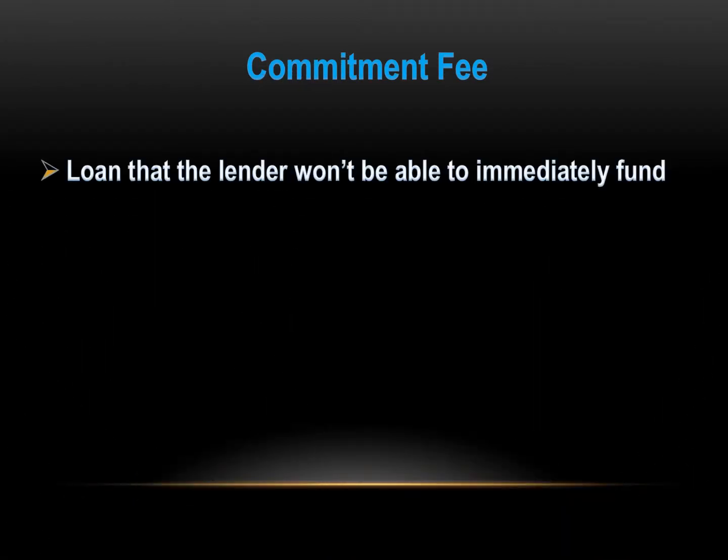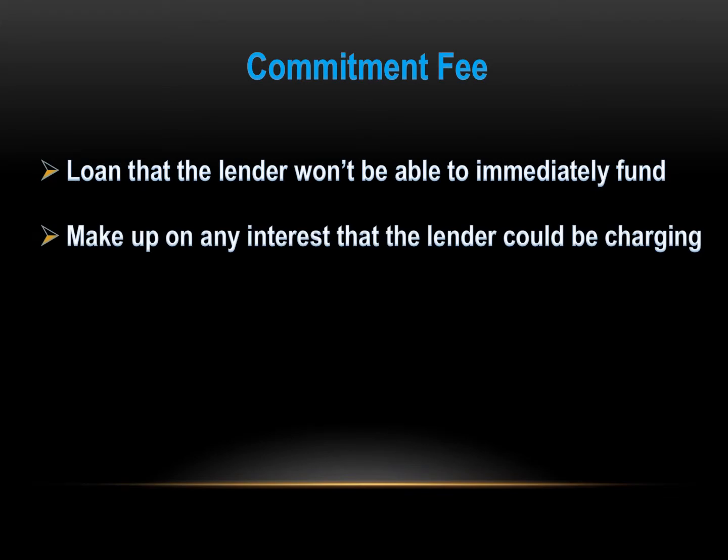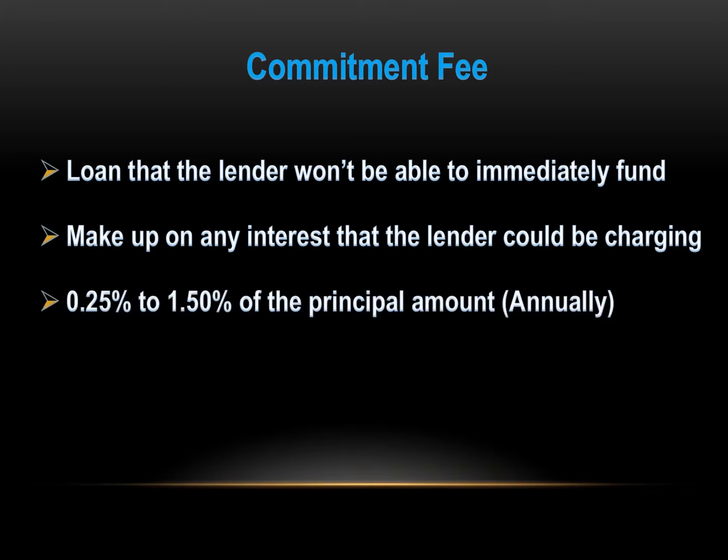Commitment fee. If you apply for a loan that the lender won't be able to immediately fund, they might charge you an extra commitment cost, believe it or not. The rationale is this fee should make up for any interest that the lender could be charging you on the loan amount in the meantime. If you compute this annually, the fee could set you back about 0.25% to 1.50% of the principal amount.